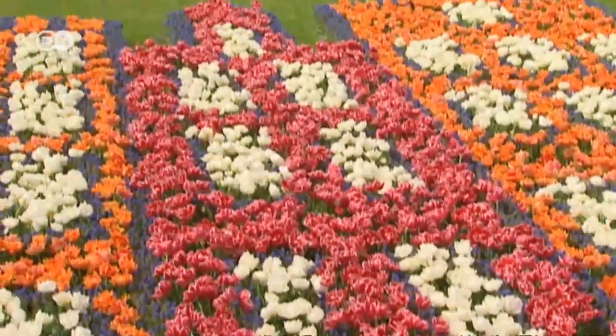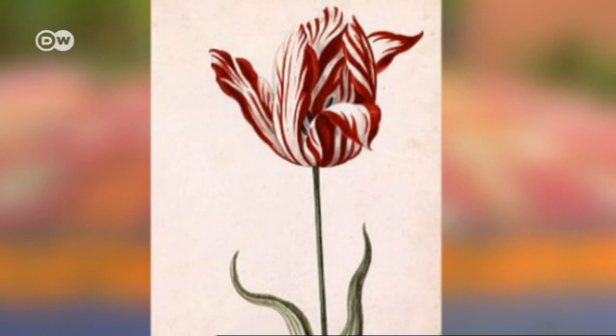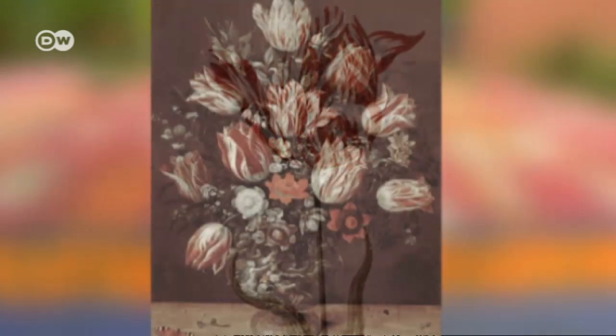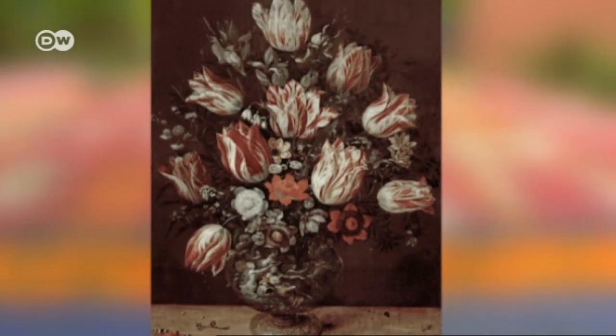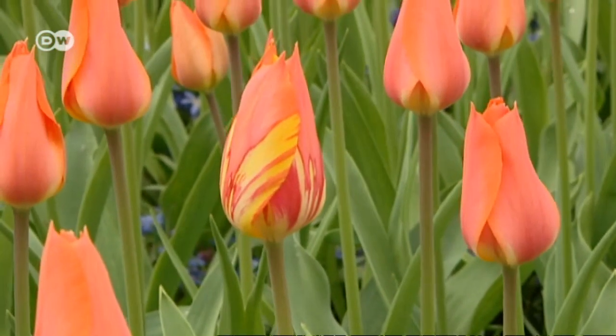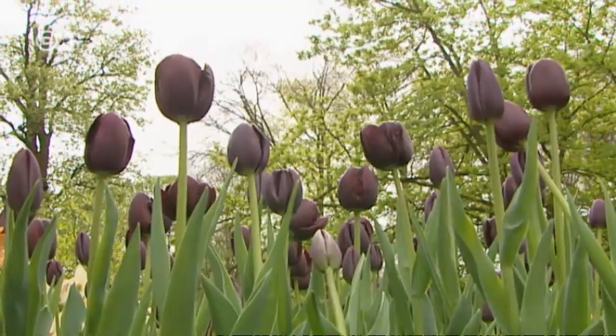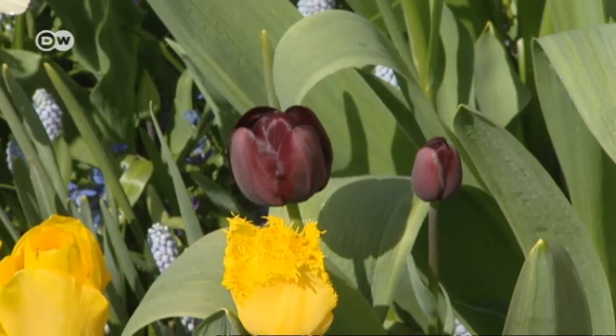This floral display, featuring Dutch canal houses, is a reminder of that era. Spectators paid top dollar for the flaming tulip. Back then, a virus created the flower's streaks. Today, crossbreeding generates the effect. During the boom, the black tulip was in big demand. It's not really black, but dark violet.